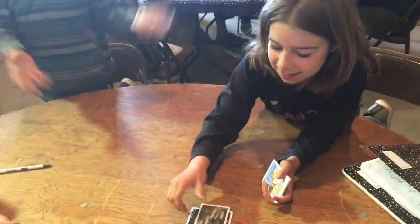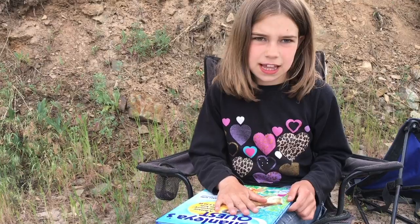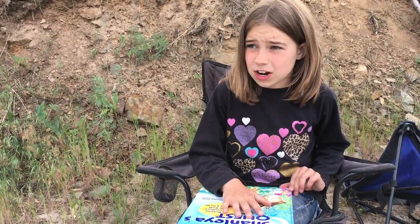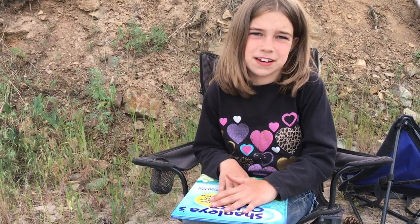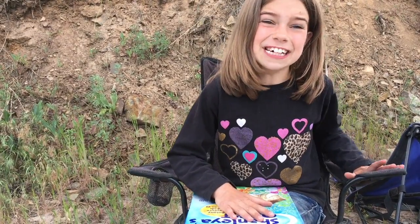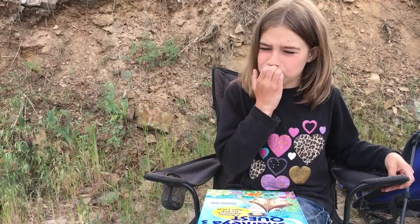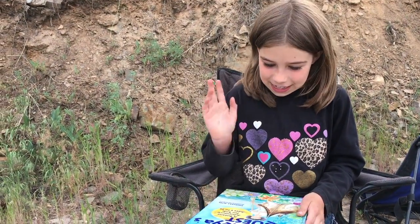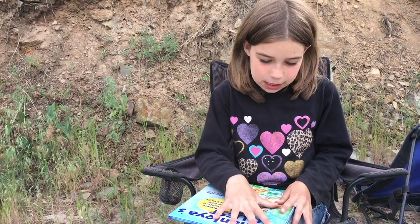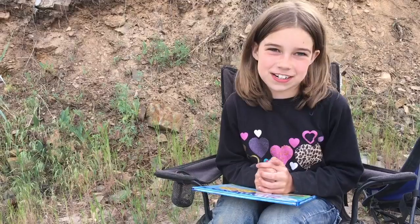Oh, man, she's really good at it. Let's just say you're looking for mints. Someone puts down a card, it's not a mint. Someone puts down a card, it's not a mint. Someone puts down a card and it is a mint. Then everyone slaps at it. And whoever gets their hand there first gets that whole pile and puts it in their deck. Keep going.